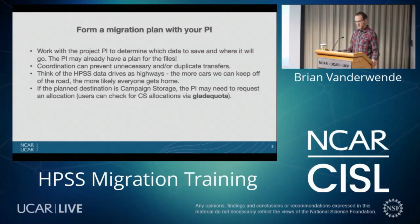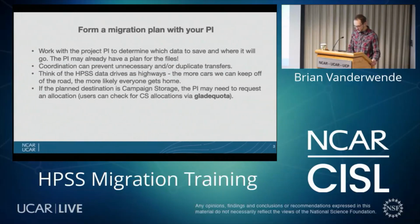If the planned destination is campaign storage, which, for those of you who haven't stepped into campaign storage yet, is CISL's next generation cool archive for data. It's disk-based, so it's different technology, but the capacity is growing over time, and we've seen adoption pick up, I would say, over the past few months. You may need to request an allocation. You can see if you already are tied to a campaign storage allocation by running the glade quota command on the terminal. I'll show that right now, actually.